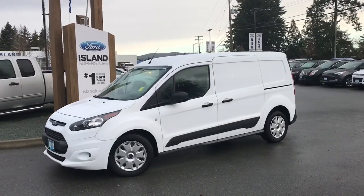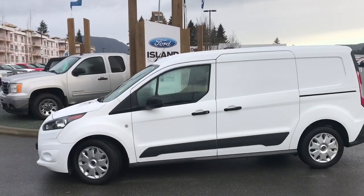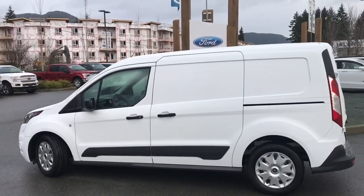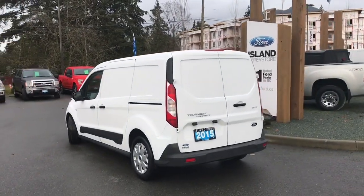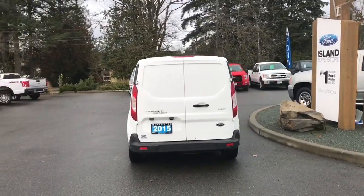Today we're looking at a 2015 Transit cargo van in white with black cloth interior, seating for two up front, and there's a privacy wall in between the cargo area and the passenger area. As well, it's got sliding doors on both sides and double doors in the back. It's a 4-cylinder and it's also automatic and a front wheel drive.